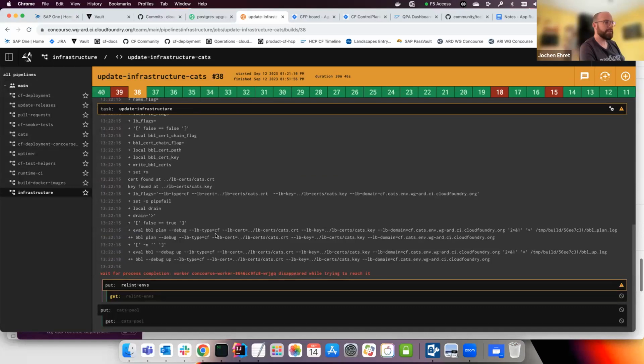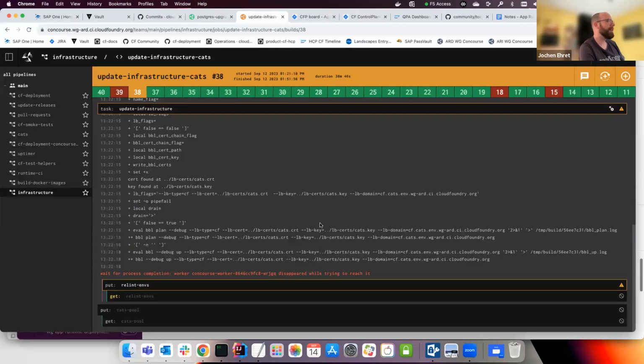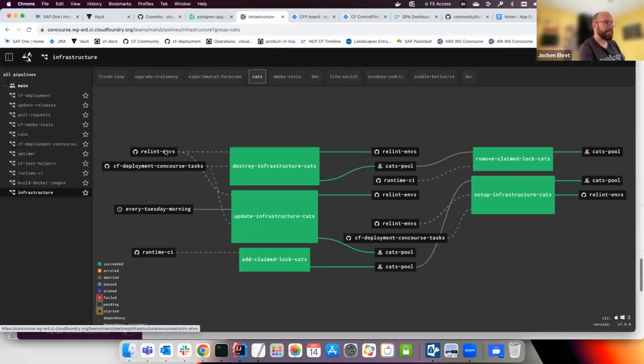Worker disappeared. I don't know if it was related to some GCP infrastructure problems, but they were actually non-reported for our zone, only for some US zones. Okay, but well, it's fixed by now.